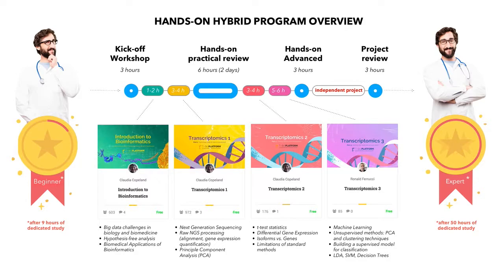Finally, we'll do a project review where we will get together and do presentations of projects, as well as look at how the teams operated, evaluation, and provide certificates to all participants of the program.